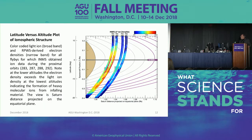This is another way of looking at that same data, just so that you can get a little bit better latitudinal and altitude understanding of what we're seeing. The broader lines indicate the light ion densities color-coded in spectrogram form for the four orbits that we've looked at, 288, 292, 283, and 287. And the smaller thin lines that are also color-coded are the electron densities, and you can once again see that the central core region near the ring plane is where the infalling material is affecting the light ions of the ionosphere, and creating larger molecular ions as a result of those interactions.